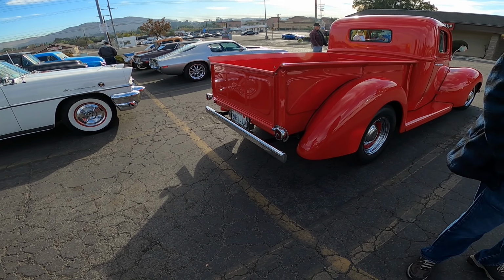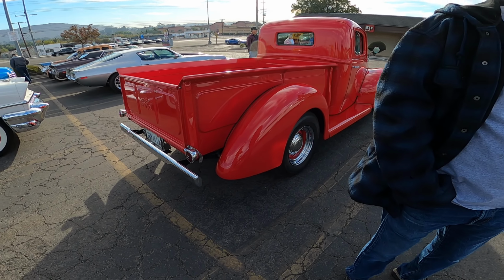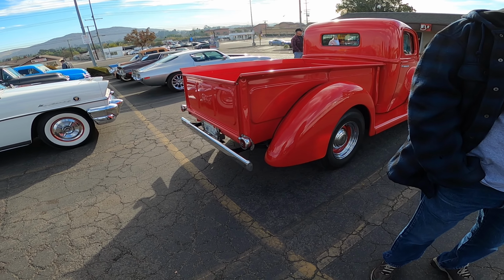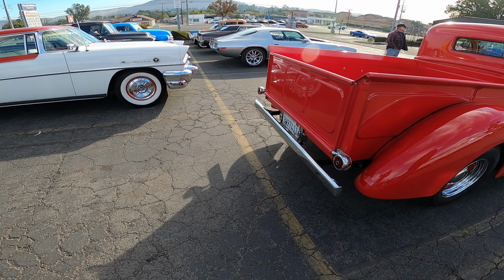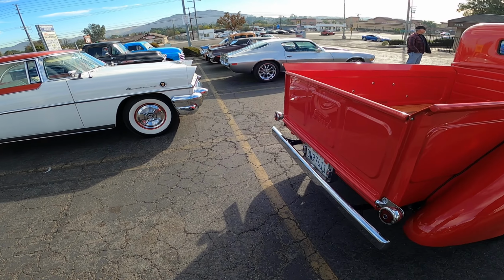I have not changed the plugs in that. I swear, I haven't changed the plugs in that in 5 years. It's clean. Of course, I only go from my house to here. It's all downhill.